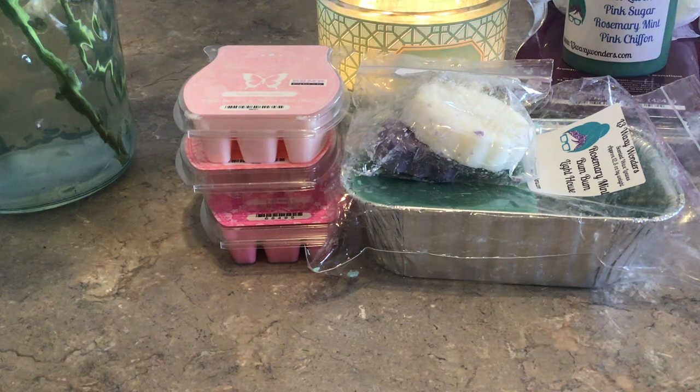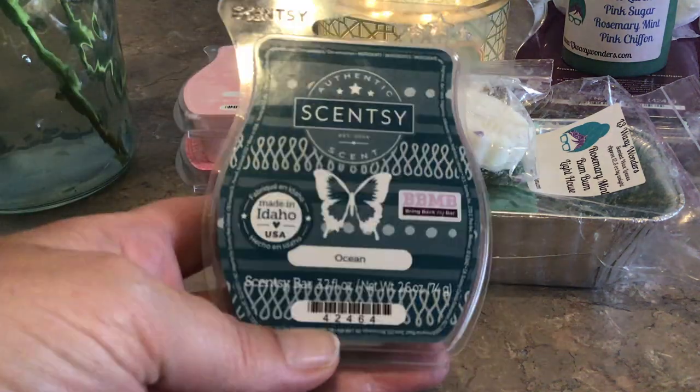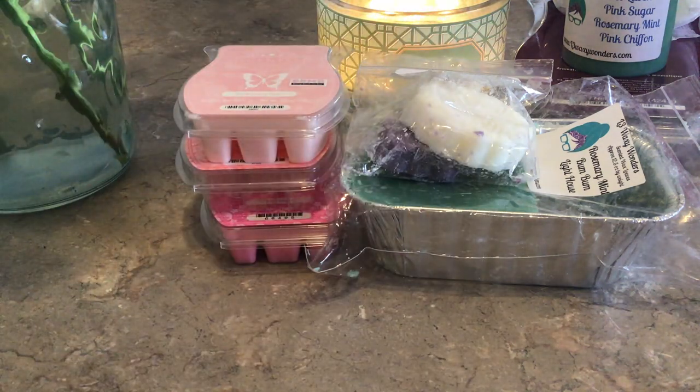Ocean from Bring Back My Bar. I love this. Oh my gosh, I love it, love it, love it. This is aquatic notes, water lilies, and ocean breezes. This is Bring Back My Bar. Fantastic, you guys. And when I tell you, this is so unbelievably strong. I put one cube in my bathroom. I have an element warmer in my bathroom. Days upon days with one cube in there. And that warmer stays on all the time, just like all of them, because I haven't really left my house since school's been out.